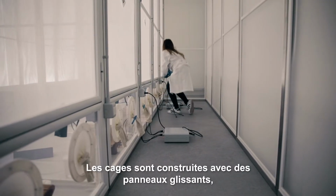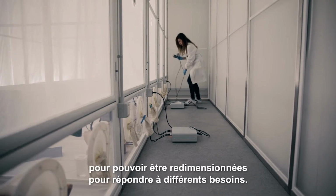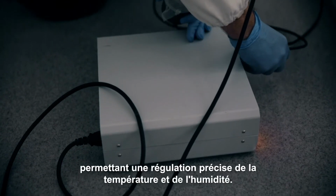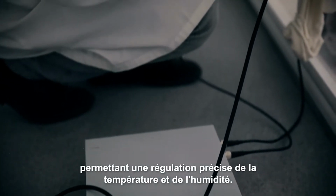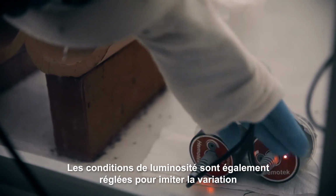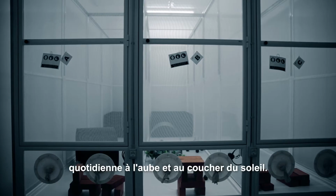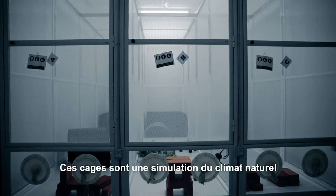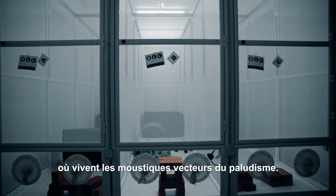The cages are built with sliding panels, so they can be resized to fit different needs. The large cages are equipped with a system that allows for the precise regulation of temperature and humidity. Light conditions are also set to mimic the daily variation at dawn and sunset. These cages are a simulation of the natural climate where malaria-carrying mosquitoes live.